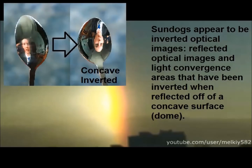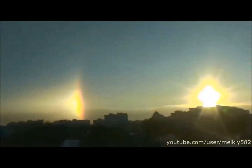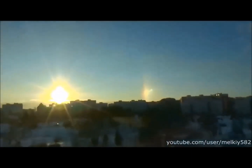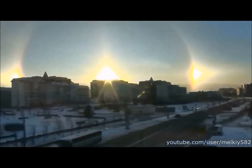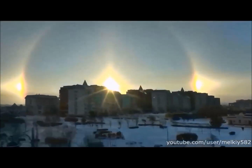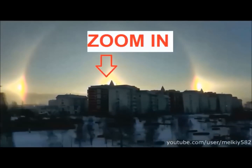As you're watching, please take careful note of certain features of the sundogs, such as the shape of the sundogs on either side of the sun. The shape of the sun itself. Usually during sundog activity it appears as an oval, a diamond, or a hexagon, interestingly, which will be discussed later. Please also note if a sundog seems to extend into the landscape, as we just saw, or if one does not, as you're seeing right here where the sundog is behind the building.